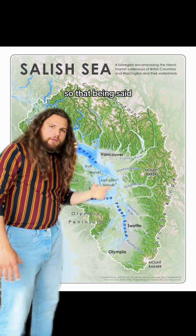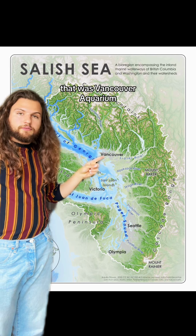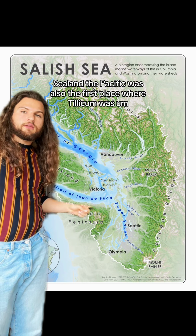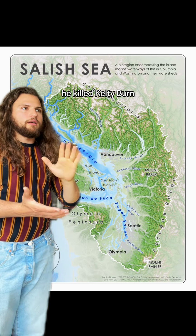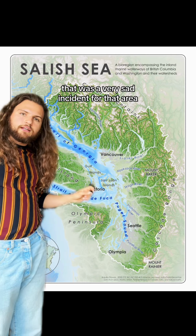So that being said, we get into the 70s. There's 3 places up here where orca captivity existed. That was Vancouver Aquarium, Sealand of the Pacific down here in Victoria, and Seattle Aquarium. Sealand of the Pacific was also the first place where Tillicum was, he killed Kelty Bird. That was a very sad incident for that area.